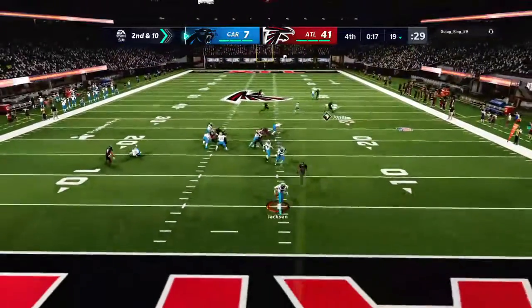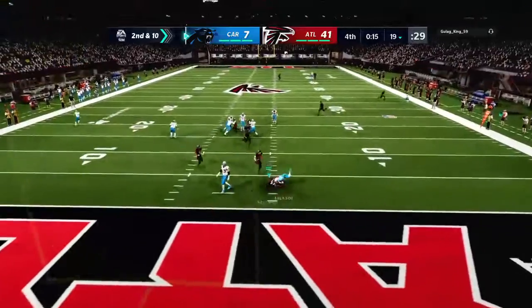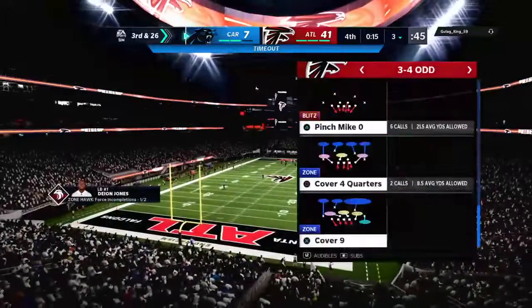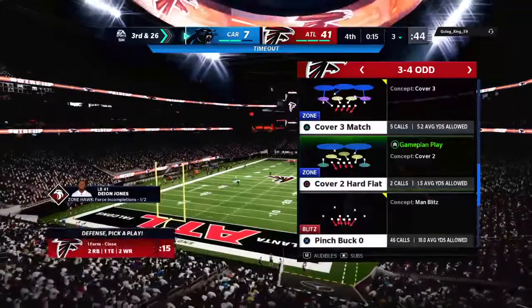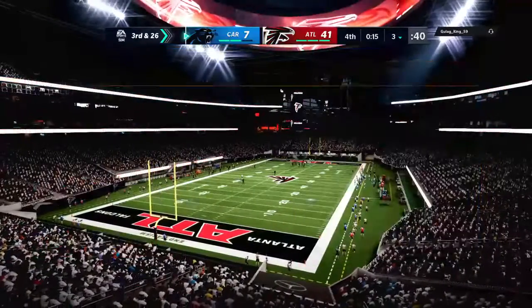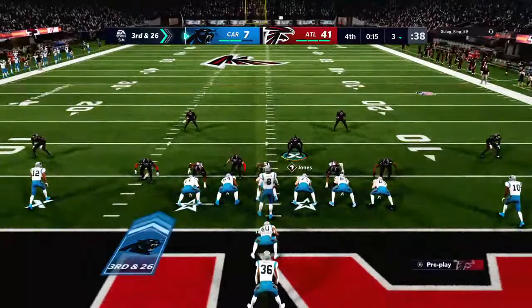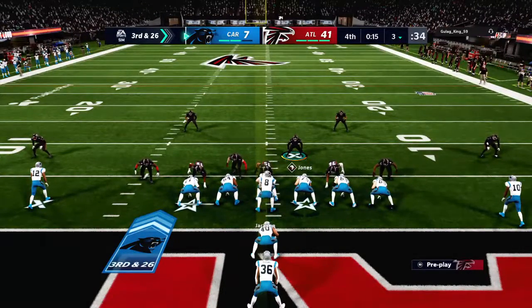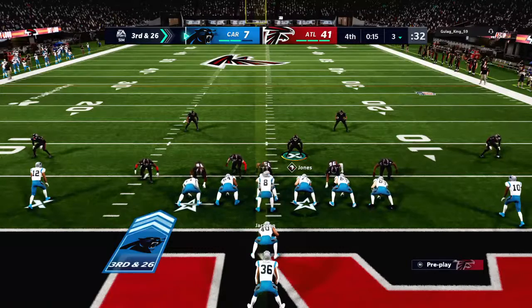2nd and 10. Here's Jackson again. Rolling to his right. And a big loss here as he's taken down. Now the Panthers going to use the first of their timeouts, as it'll come with 15 seconds to play in the ball game. Facing the prospect of a punt from their own end zone, they need some cushion. Let's see what they can do on third down.